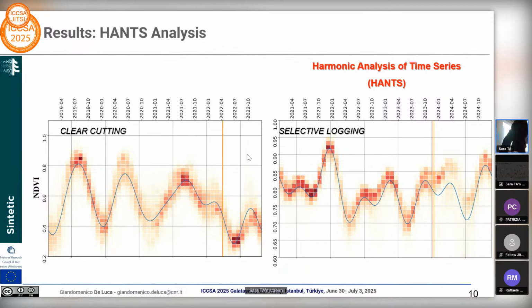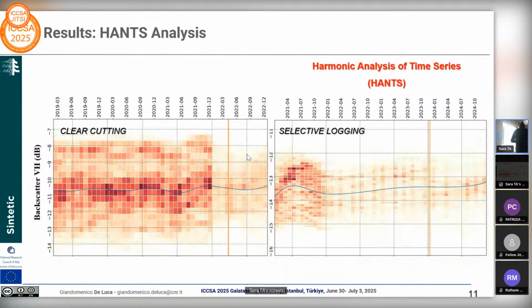On the other hand, the radar data is different. Because of the intrinsic, physical characteristics of SAR, it is a difficult signal to process. In fact, for clear cutting it is clear. For selective logging, nothing seems to be visible, so it was actually not useful for our team.